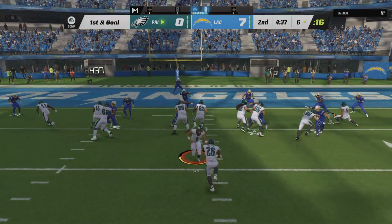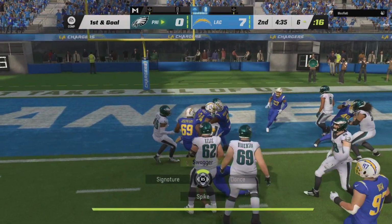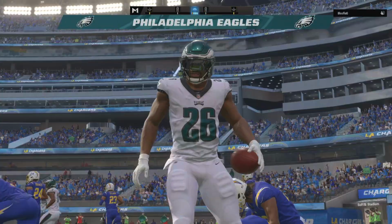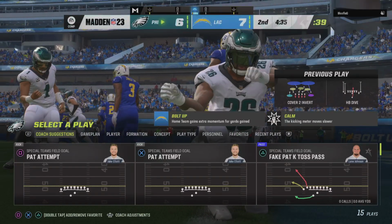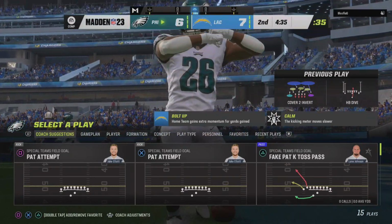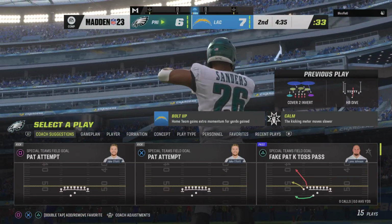It's 1st and goal. Up the middle they go with Sanders. And he'll take it into the end zone for an Eagles touchdown. Miles Sanders, a 6-yard touchdown run. And the Eagles are an extra point away from evening this one up.